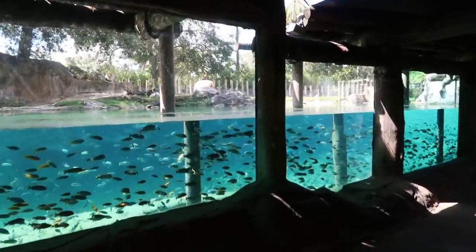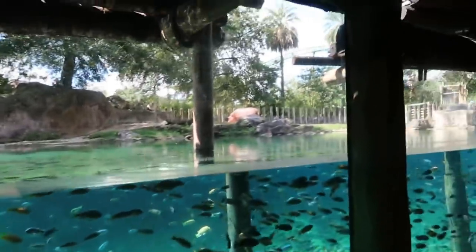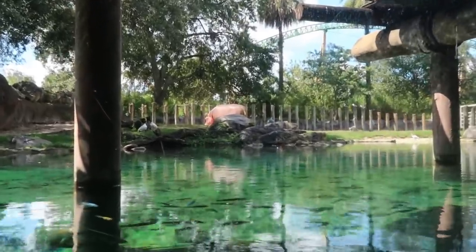We've made it over to the hippo exhibit. Look at all of the beautiful fish. They're just kind of chilling, vibing out, but off in the distance here, there's our hippopotamus having a nice little bite to eat for lunch.